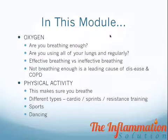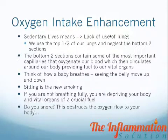COPD stands for chronic obstructive pulmonary disorder. And then there's physical activity. This makes you breathe. Any kind of sport or dancing or anything like that makes you breathe. We've got different types: cardio, sprints, resistance training, sports, and dancing.